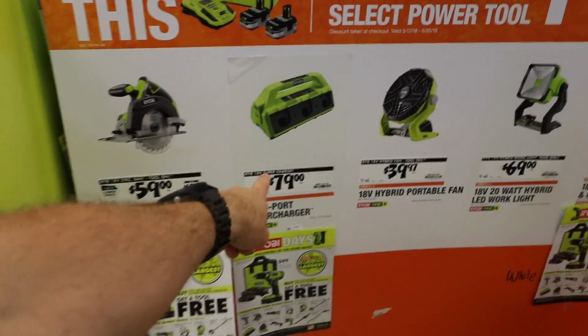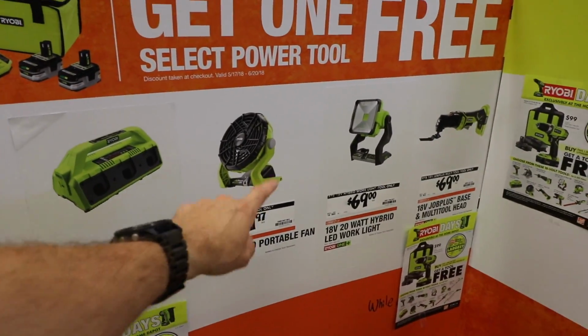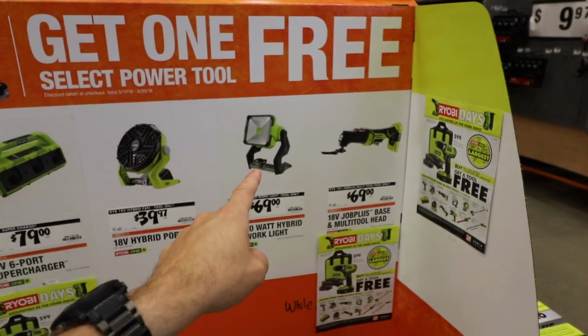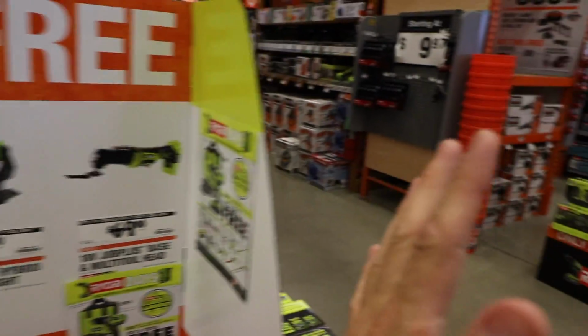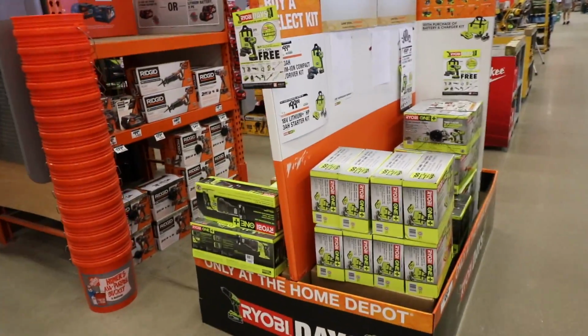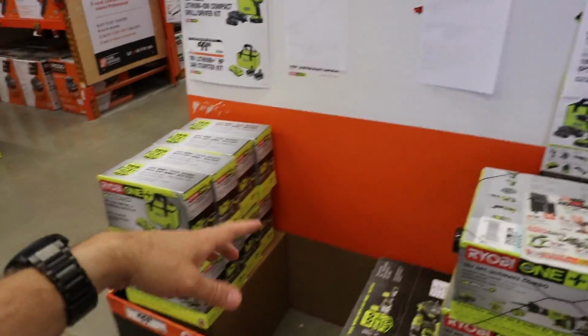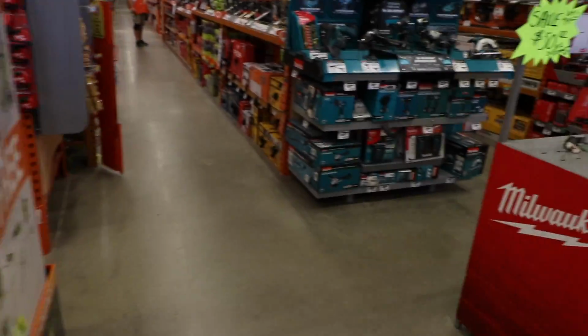Circular saw, supercharger, fan. The fans are awesome. The light, they're coming out with new lights, you guys. I would definitely take a look at the new light because it has a whole bunch of different features on it that light does not. We'll keep walking, keep walking. Look at, they're just selling out. So this is obviously gone. They sold out of that.